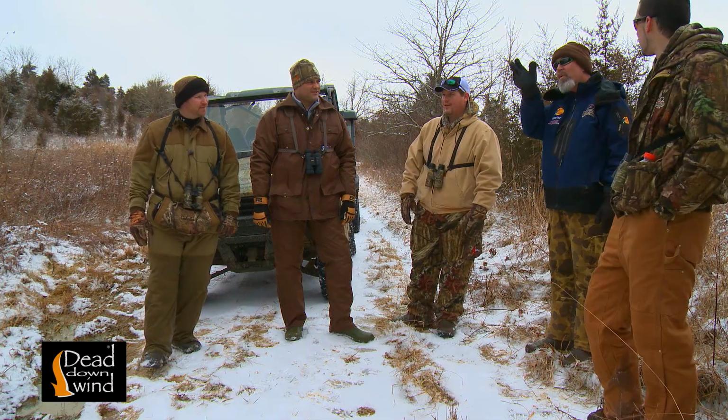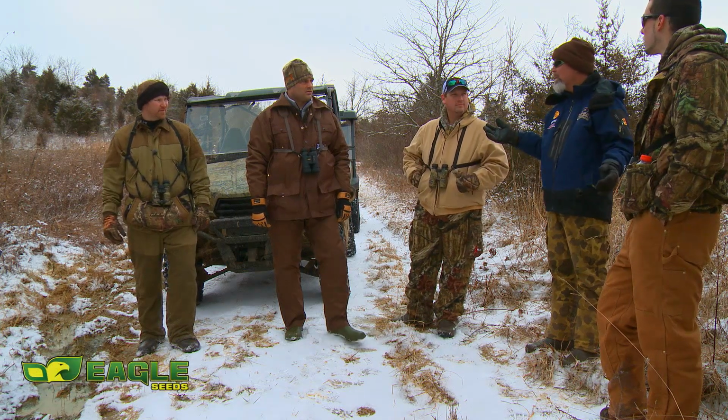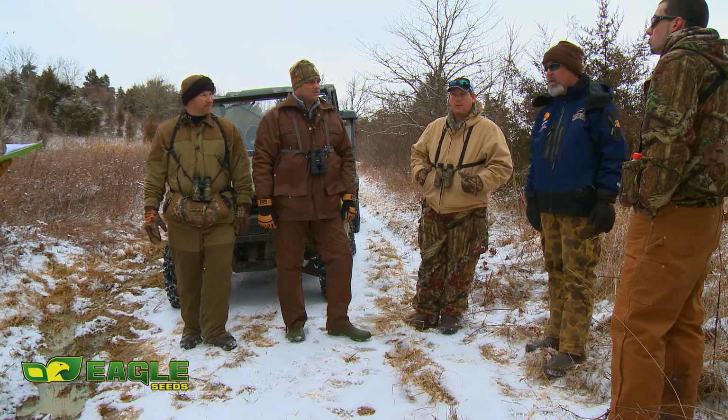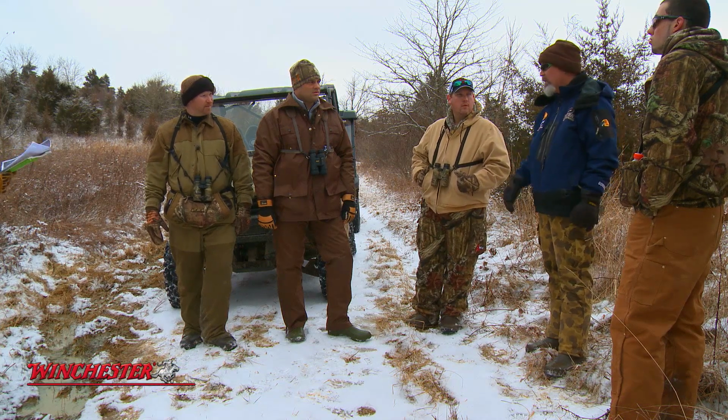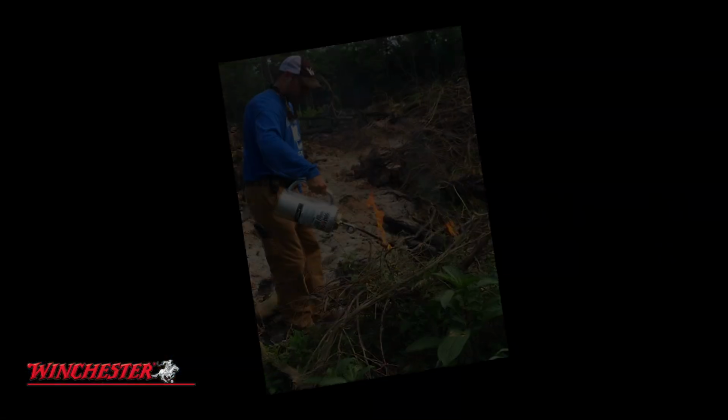You can tell walking through there, I mean, that looks thick, but if we're walking through there, there's no problem for us to walk through there. That's not cover for deer. I'll tell you right now, this is going to be a lot easier and less labor intensive than taking care of the other problem. But if you don't, that other problem's going to spread and take care of the whole farm.